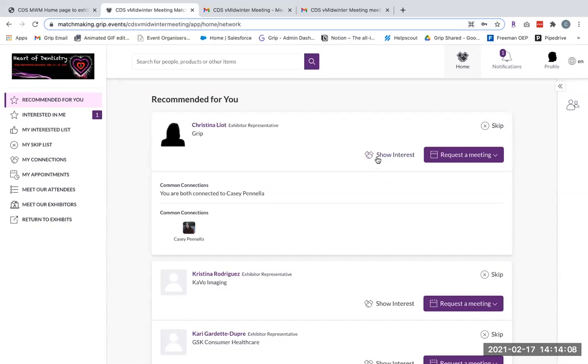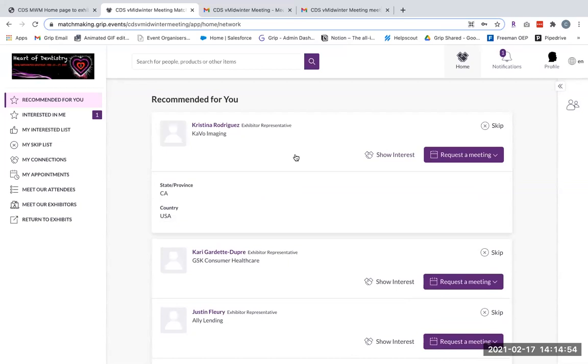You have the option to show interest in a user or skip on them. If you show interest, they'll be alerted that you've shown interest. And once mutual interest is formed, a connection is made. If you want to skip on a user, maybe it's an irrelevant professional that you don't have a need to meet with or connect with in any way, you can skip them. Skipping is anonymous, so they will not be notified that you skipped on them. However, it's really important that you skip on those non-relevant professionals because, again, it will teach the AI solution your preferences to serve you smarter recommendations. So if I click on show interest, we'll see Christina a little bit later in this presentation.